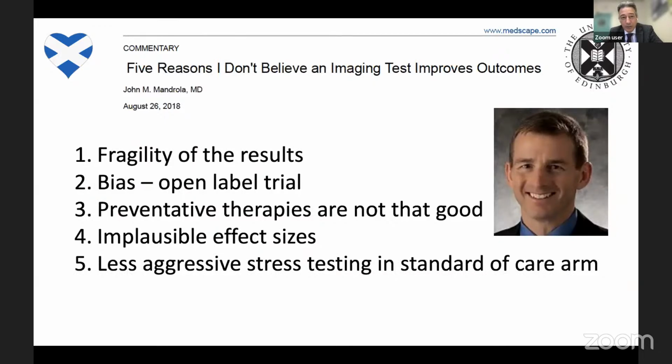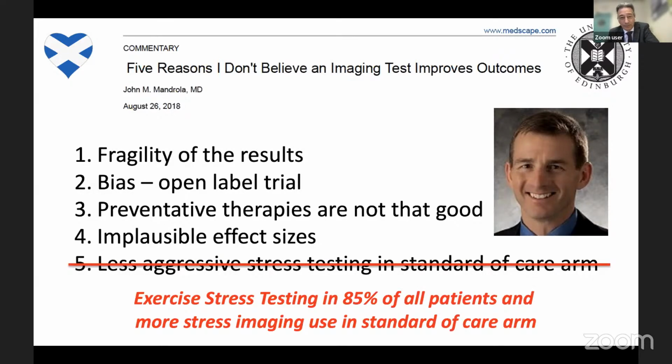And this is John Mandrola, who is very famous for his social media, and I've met him 2 or 3 times. Very nice chap. Although I think he didn't quite read the less aggressive stress testing in the standard care arm, because 85% of people had a stress test in the clinic, and you could have free use of non-invasive stress imaging if you wanted to afterwards.